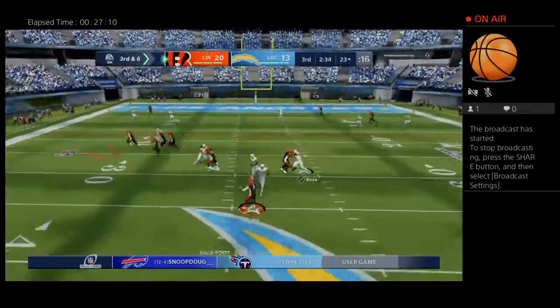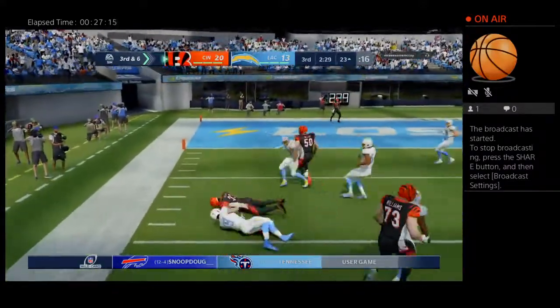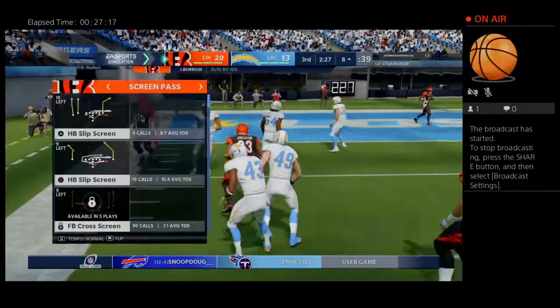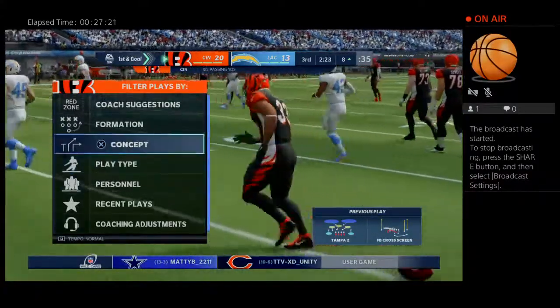They're passing here. Joe Burrow. Screen play. Anderson. And they've got it inside the 10 at the 8. They're able to convert on 3rd down, and that sets up a 1st and goal. Let's give a little credit there.